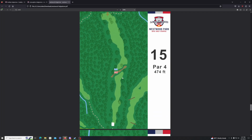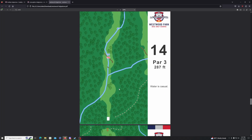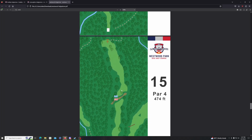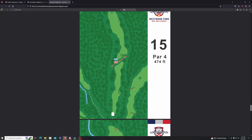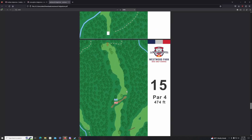Another par 4. So this is where it started to rain. It had been sprinkling a little bit. Wind picked up just a little bit, but we were in the woods, so we didn't really feel the wind. And then it started to rain as we were teeing off on this hole. So I threw a decent shot, kicked something, a little unlucky. I mean, bad shot. Obviously, I hit something I didn't want to, but just more unlucky at the end of a decent shot. Kicked over to here.